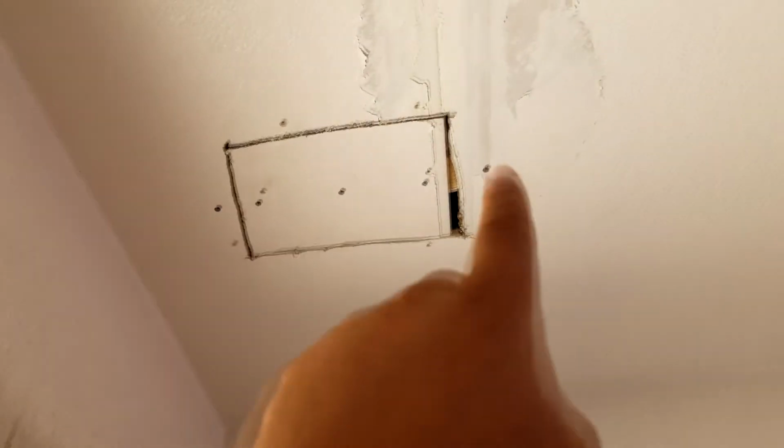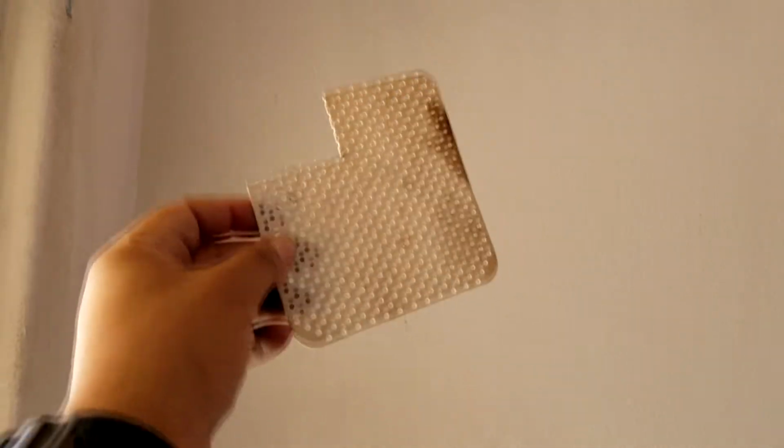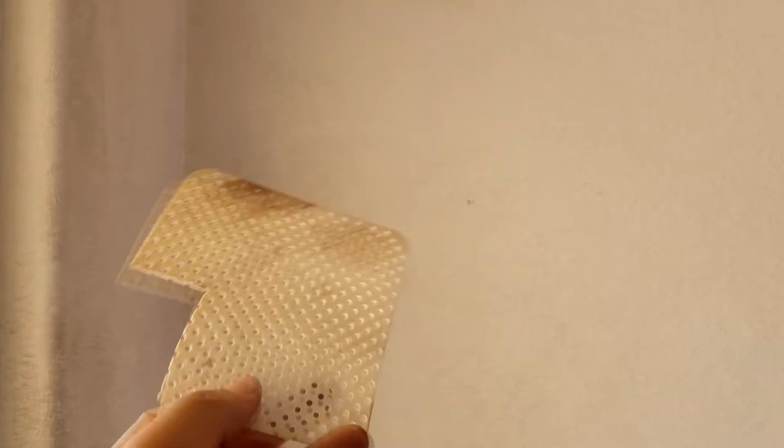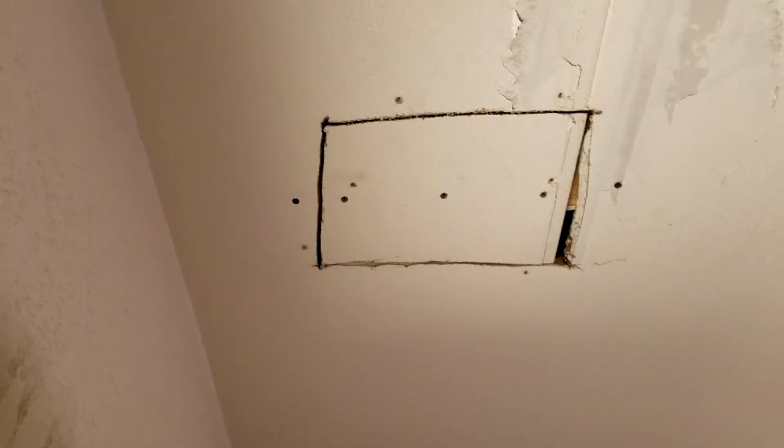I do got a plan to fill in that gap a little bit more with something more than just all spackle. I'm gonna use this old mesh material. I know it looks a little rough, but it's still good. This came with an old patch kit when we did the room upstairs. It's old, it's stained, but it's still good. It's gonna work for what I'm trying to do. So I'm gonna cut that shape out in that patch and kind of wedge that in there, that way I'm just not filling it up with all spackle.